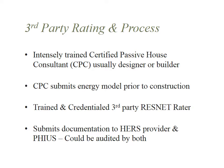For third-party ratings and process, there's an intensely trained certified Passive House consultant who's usually the designer or the builder on the project team. I believe that's a 3-day training. It could be a week. The CPHC submits energy models prior to the construction to Passive House for approval. And then there's a trained and credentialed third-party RESNET rater who also goes through both the Energy Star training, the DOE's training, and then the Passive House's 3-day training.